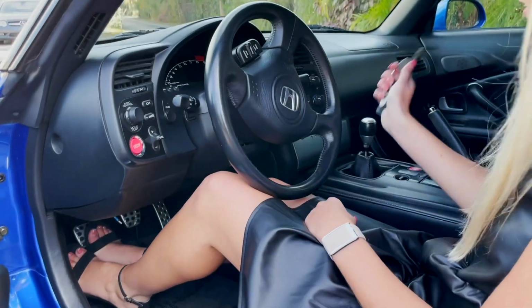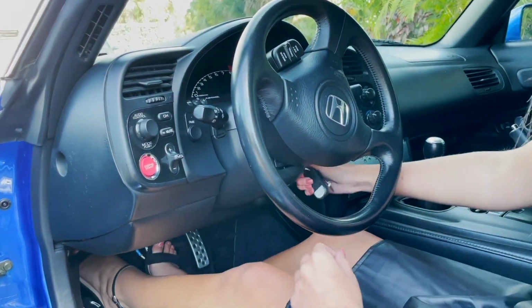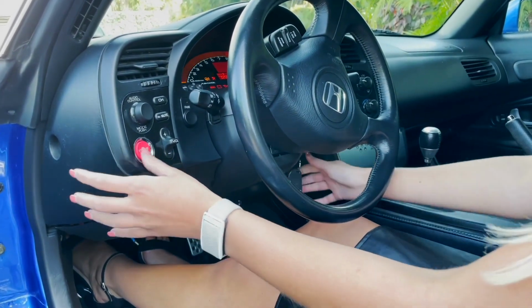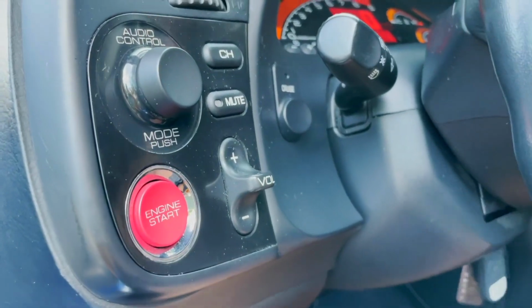So you have your key, and then you turn the key all the way like you're gonna turn it on, but then it's pushed to start, which I think is really cool.